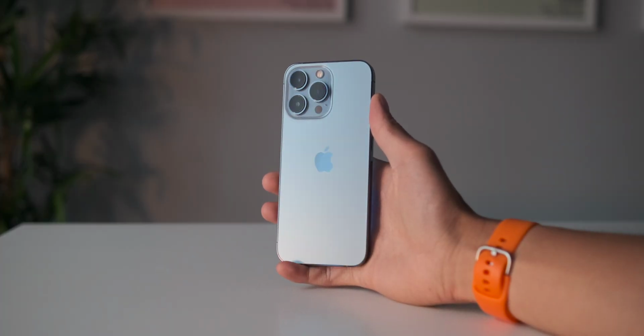Oh my god, this phone is so good. I'm not even joking. I was running around the house for the past few hours just gushing over this phone and annoying my roommates. First of all, this phone looks so sleek, and the Sierra blue color I have over here looks especially great when it hits the light perfectly.